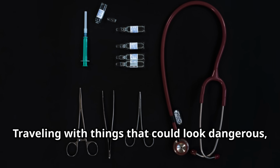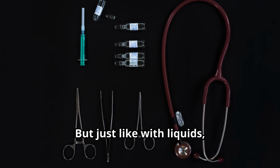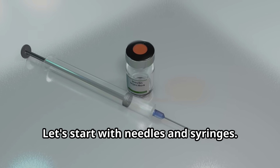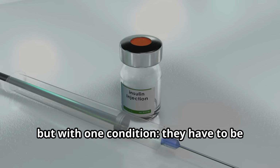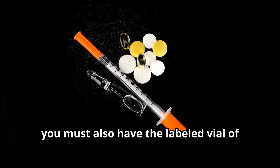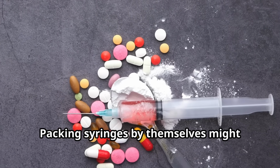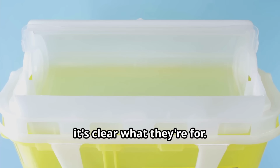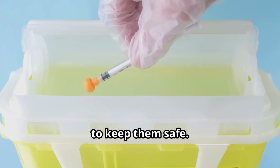Traveling with things that could look dangerous, like needles or medical devices, adds another layer of stress. But just like with liquids, the TSA has clear procedures for this. Let's start with needles and syringes. They are absolutely allowed on a plane, but with one condition. They have to be with the medication they're for. So if you have syringes, you must also have the labeled vial of insulin or other drug they go with. Packing syringes by themselves might raise eyebrows, but when they're paired with the medicine, it's clear what they're for. It's always smart to keep them in a hard case, like a travel sharps container, to keep them safe.